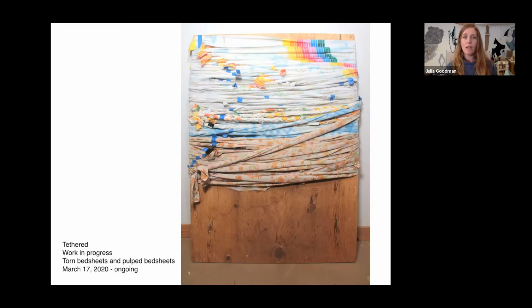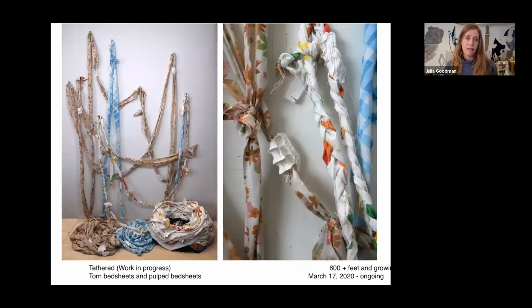And this is the spool gathering. At this point, it's still going. It's still going indefinitely, unfortunately. But it's 600 feet long plus. So the next slide, I don't have a definitive shape in mind for the installation.